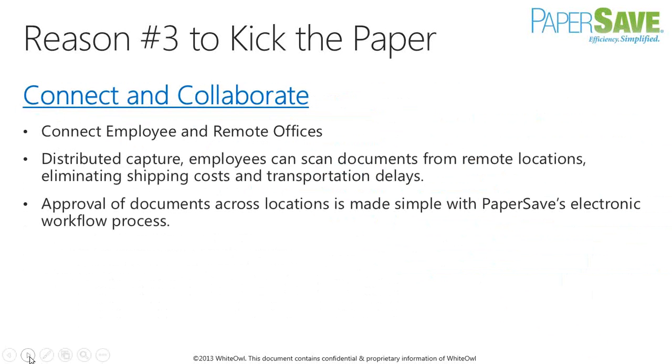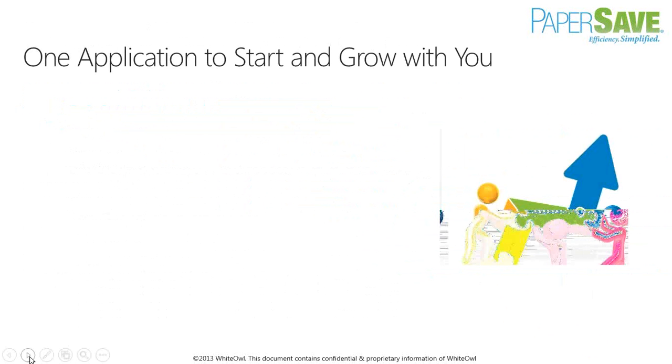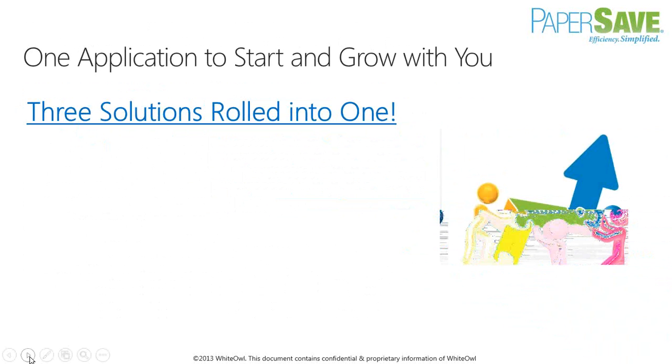And then, of course, you have the workflow process that allows you to manage where the approvals are across mobile devices, tablets. You can allow people to interact with the process so that documents are getting through it in a timely fashion. So in a nutshell, PaperSave is really one application that starts and it can grow with you.